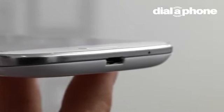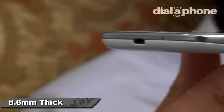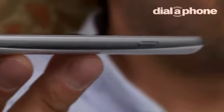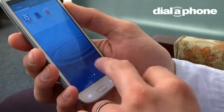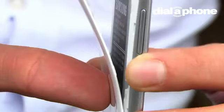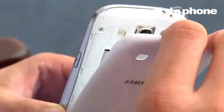With its rounded edges and slim 8.6mm chassis, the S3 makes a positive impression out of the box. It weighs in at just 133 grams and does feel comfortable and grippy in the hand. That said, the plastic shell does not feel as high-end as we would hope for on a premium device.